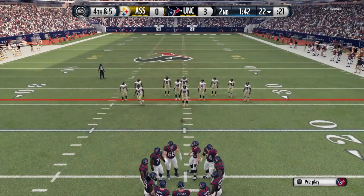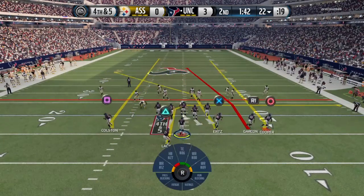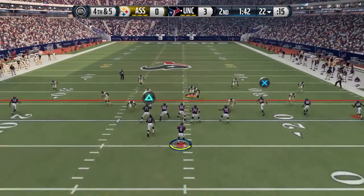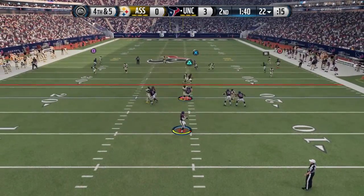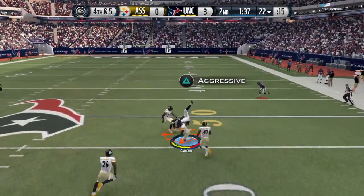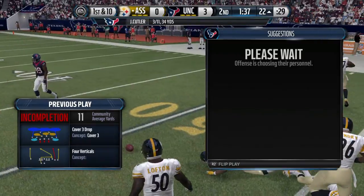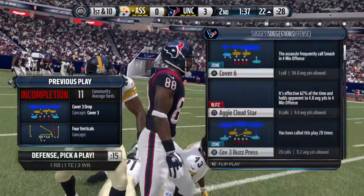The offense is back on the field here for this 4th and 5 play. The Texans from the 22. Looking long. Come on, Pierre! On this guy, Jay Cutler, zipped it right into you. You had the ball in your hand. How are you going to drop it?